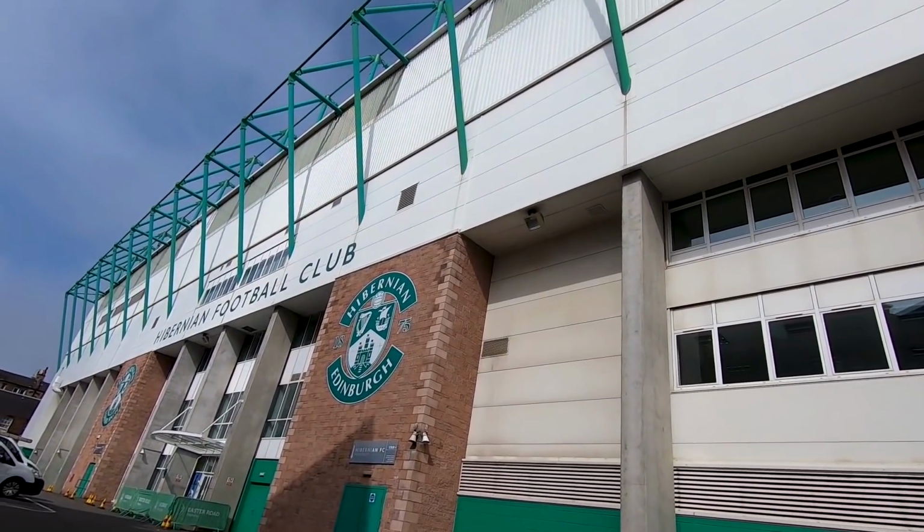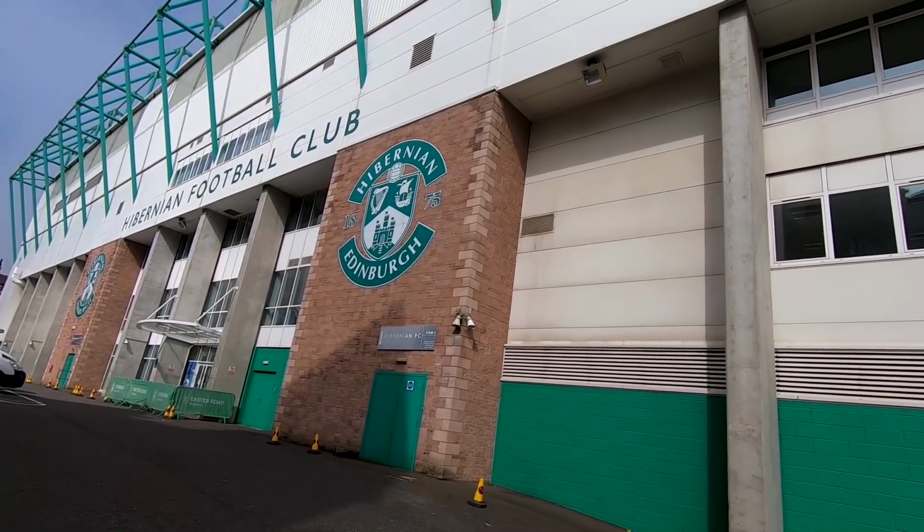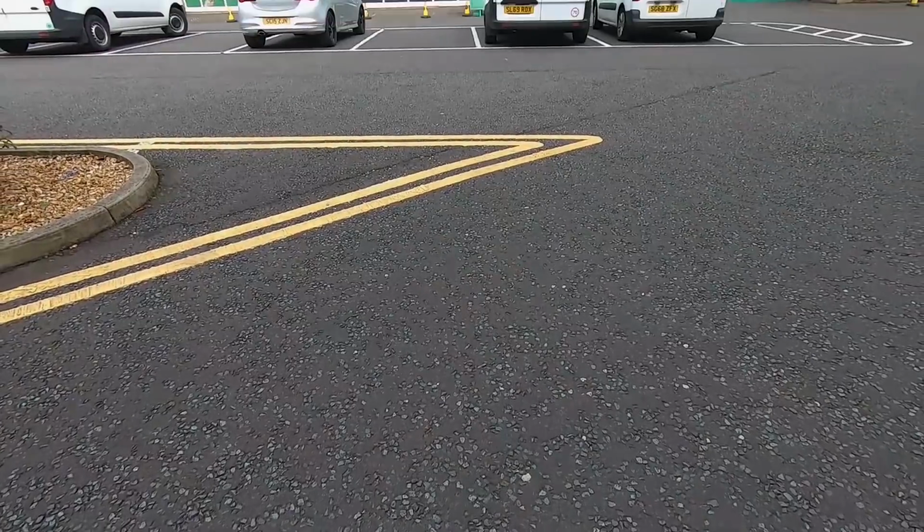So here it is, the home of Hibs, Hibernian Football Club, Easter Road. In 1875, this club was born out of the Irish community that emigrated here from their homeland. Times were tough for everyone back then, but the football club was seen as a way to bring everyone together.